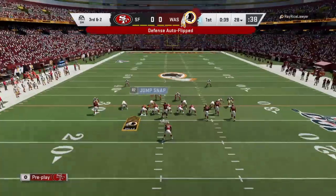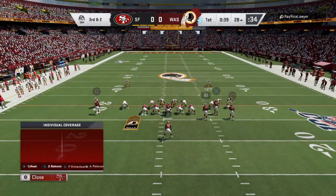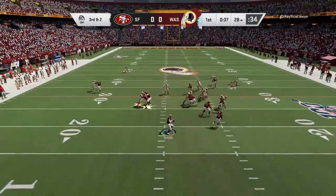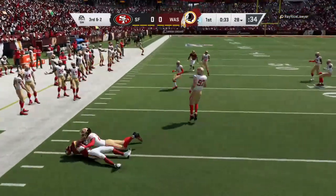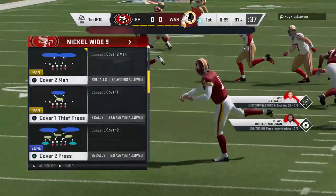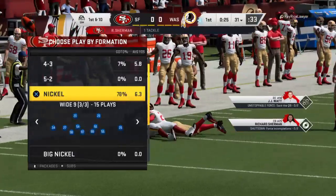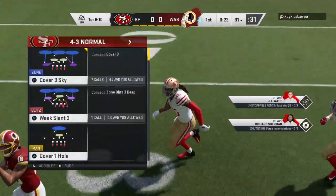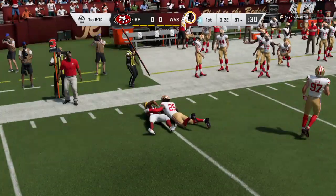An extra DB for the 49ers now on third. Smith. Out to the left, it's complete to Dodson. And he's going to get to the 31, enough for the first down. Smith finding Dodson that time for a Washington first. First and 10 at the 31-yard line.